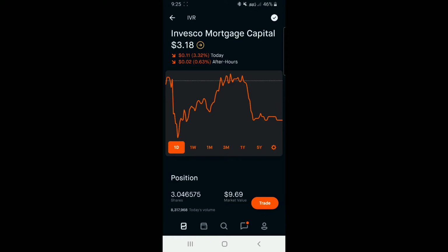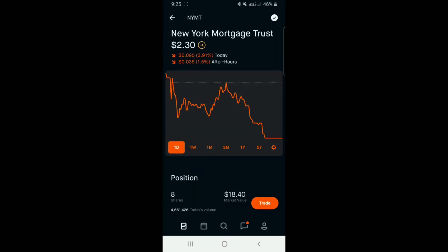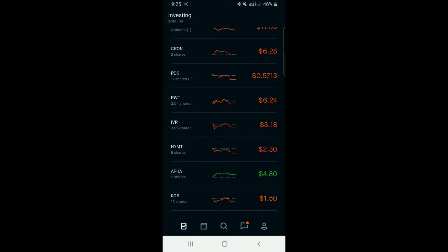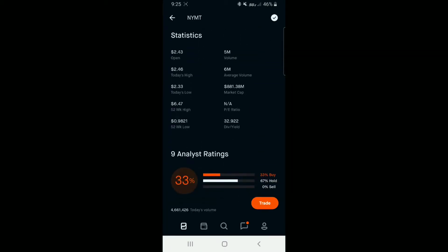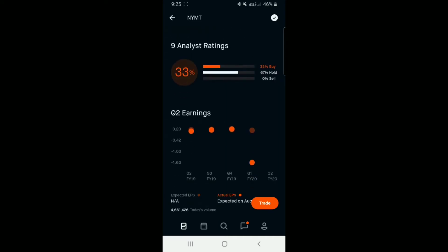So this Redwood Trust and Investor Mortgage Capital and New York Mortgage Trust, all these are real estate stocks, kind of like the MFA. They're all based in New York, so I'm up on all 3 of them, I believe, and they also pay decent dividends, so I will probably end up getting rid of almost all of every single one of these once I get back up to around pre-COVID levels, although I believe I'll hold on to this New York Mortgage Trust for their decent dividends until they stop paying.